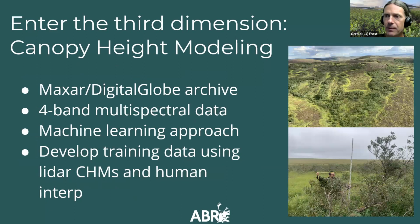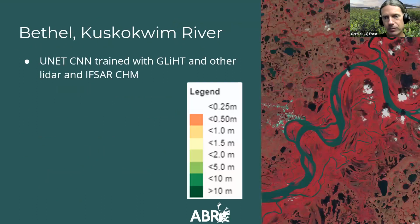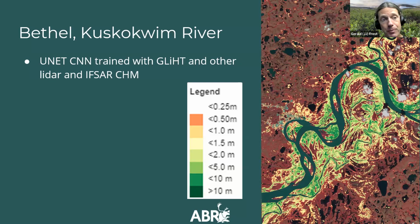Third dimension, so canopy heights. Obviously it's really valuable to know top cover metrics and a classification of vegetation on the ground, but then to be able to speak to the canopy heights, which are very key for some of the other applications of this mapping related to wildlife and a whole range of other studies. So that third dimension, this work's still pretty early, but this is an example looking along the Kuskokwim River near Bethel, very shrubby landscape along the river, using training data and remote sensing data from G-LiHT, LIDAR, IFSAR, so lots of different ways of characterizing canopy surfaces and elevated heights. So there's just a sneak peek at some of these products, and you see some patterns that generally make sense with high canopies along the Kuskokwim.